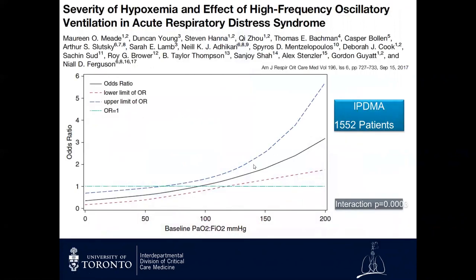This is the data I wanted to show you about the HFO phenomenon. So this is a graph showing the effect of HFO versus conventional ventilation. When the odds ratio is above 1, conventional ventilation is better, HFO harmful. When it's below 1, HFO is better. And depending on what the patient's initial PF ratio was, you can see that there's a significant interaction here. So if the patient's PF ratio is below 100, if you want to be more conservative, below 61, where all of the 95% confidence interval is below the line, then HFO is actually better.